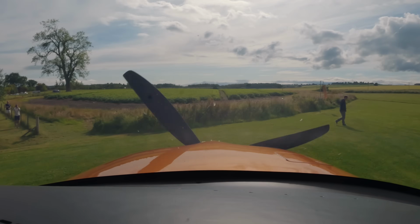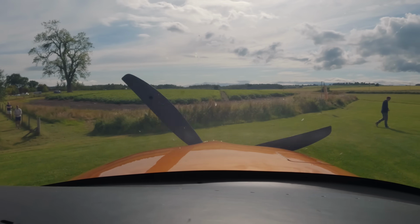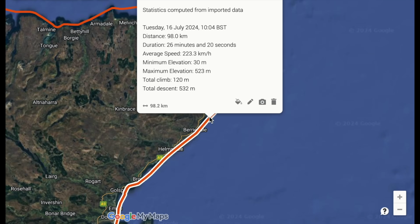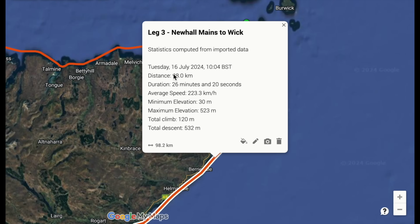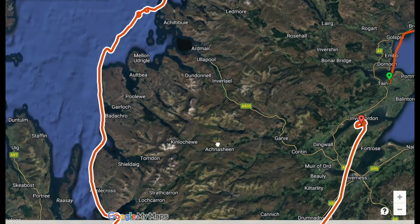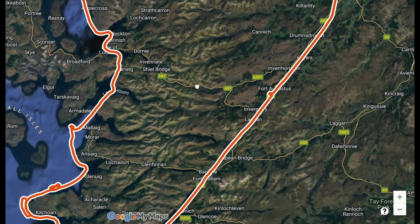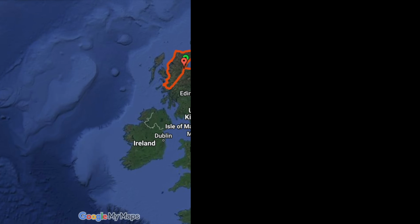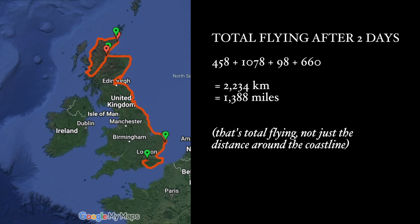As we shut the aircraft down in Newhall Mains and take a look at the flight logs from today, you can see we did a short 98-kilometre hop from Newhall Mains to Wick in the morning, followed by a longer 660-kilometre trip with obviously some deviations for whale spotting around the northern and western coasts of Scotland. And together with yesterday's flying, that takes our flight total so far to 2,234 kilometres or 1,388 miles.